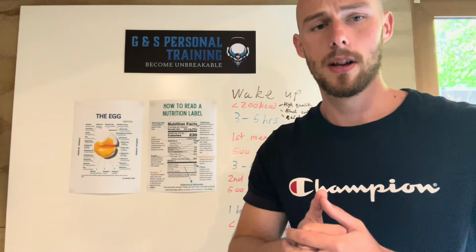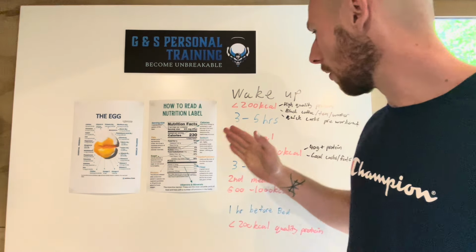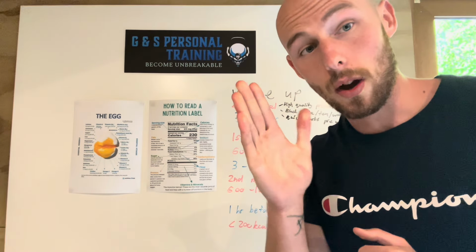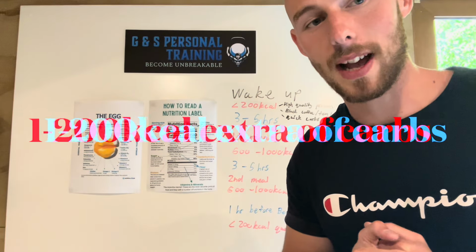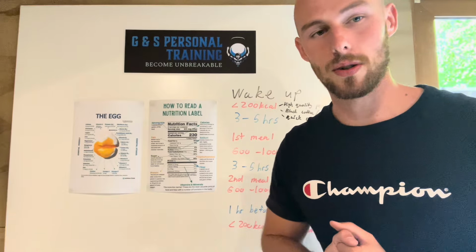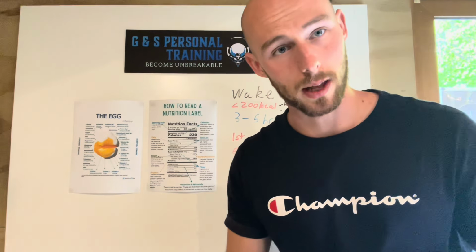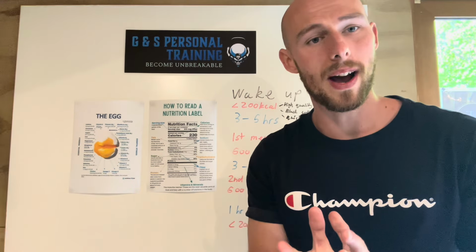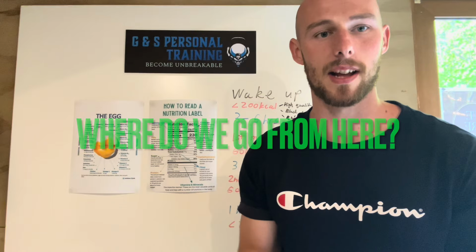So in the beginning here, if you're like me, we want that 200 calories of protein, and then on the workout days in the morning, 100 to 200 calories of carbs. If not, if you work out later in the day, it shouldn't be as much of an issue, because you've just had carbs with those larger meals if you're working out after that. Up to you.